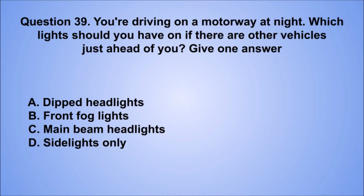Question 39. You're driving on a motorway at night. Which lights should you have on if there are other vehicles just ahead of you? Give one answer. A. Dipped headlights. B. Front fog lights. C. Main beam headlights. D. Side lights only.